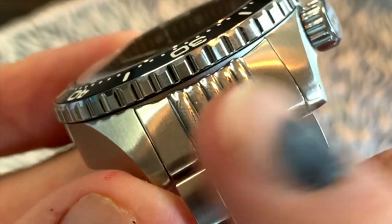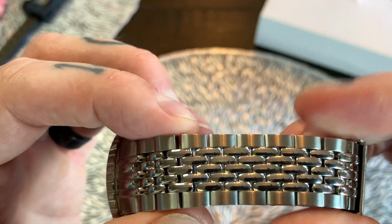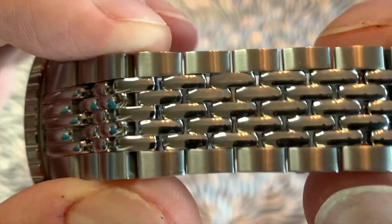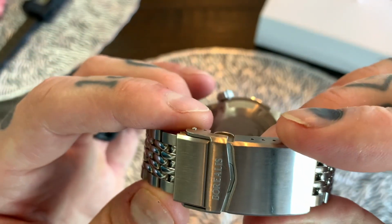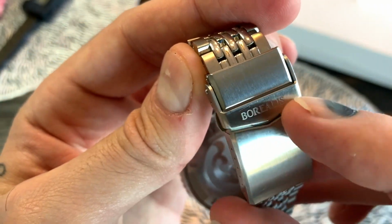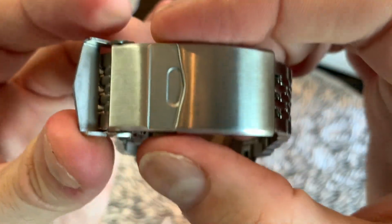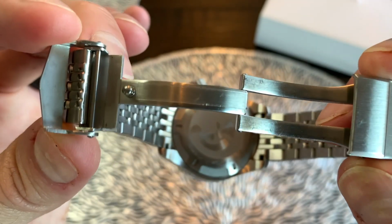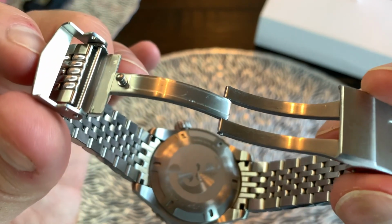Bracelet itself has solid end links. It's a 316L stainless steel bracelet. It's got brushing to the side links, and then it's got a beads of rice linkage in the center of the bracelet. Moving around to the buckle, we've got a push button lock-in deployant clasp. We've got the Borealis logo engraved on the buckle there. Pull that back, and then we've got two push buttons to deploy the clasp, which is a milled stainless steel clasp. There are a few scratches on this, but again, remember, this is a pre-production demo model.